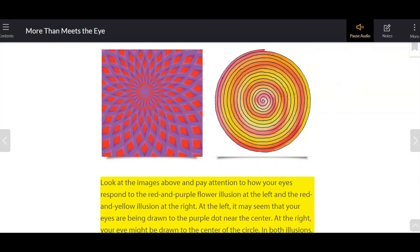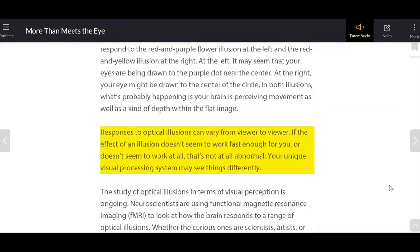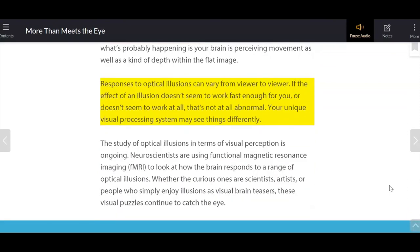Look at the images above and pay attention to how your eyes respond to the red and purple flower illusion at the left and the red and yellow illusion at the right. At the left, it may seem that your eyes are being drawn to the purple dot near the center. At the right, your eye might be drawn to the center of the circle. In both illusions, what's probably happening is your brain is perceiving movement as well as a kind of depth within the flat image. Responses to optical illusions can vary from viewer to viewer.